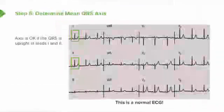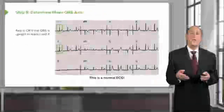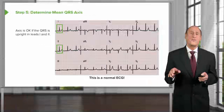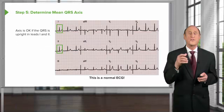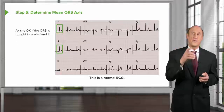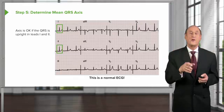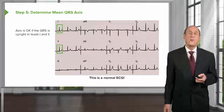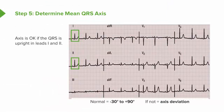Well, how do we tell? Where is the maximum R wave? The maximum R wave is around lead 2. There's no upright R wave in AVR, so therefore the axis is actually something like plus 30. So again, the rule of thumb is you look to see where the amount of voltage up and down is equal. The axis is 90 degrees from that. Then you look for the lead with the maximum R wave. That's the direction, because you could go this way on the 90 degrees or you could go that way. What tells you which way to go is where the maximum R wave is. In this one, it's lead 2. And again, normal axis is between minus 30 and plus 90.